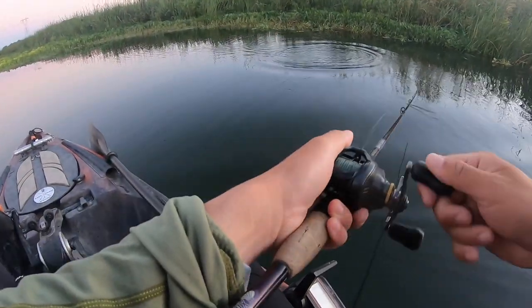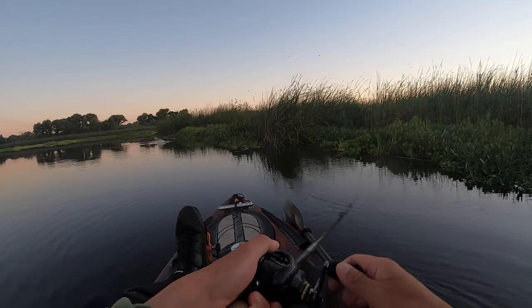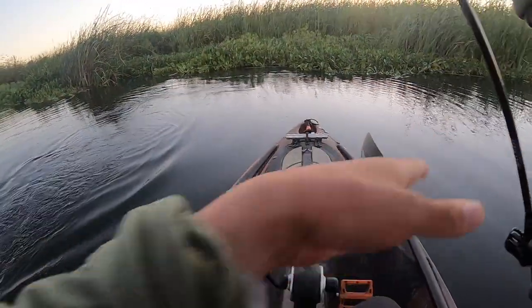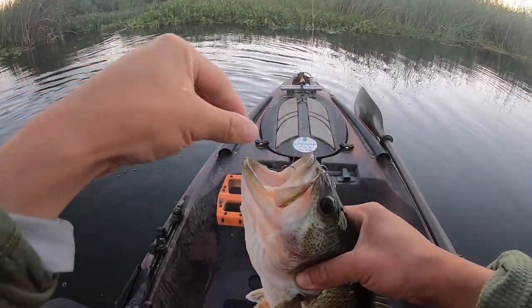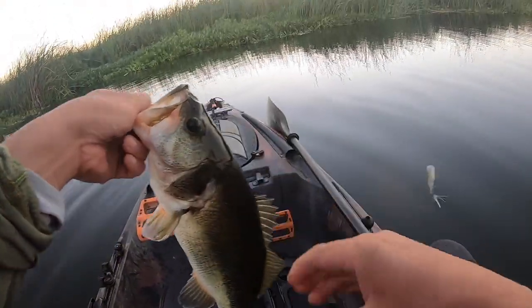Oh, finally, a little something pop at it. That was a little something, too. There we go. That's what we were waiting for. Just took a minute. There we go. Solid fish. Delta popper love. Nice. Very nice. God, this popper is just working lately. That's a solid one, right?